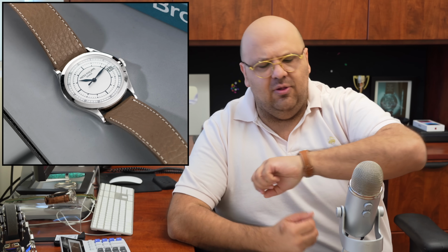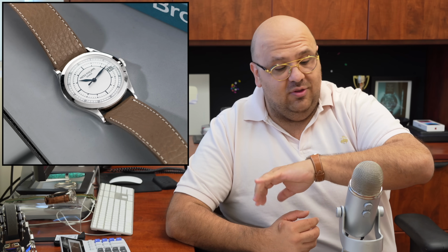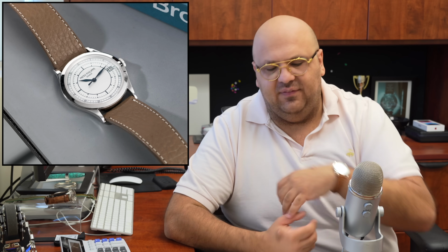Now, of course, before we get started, customary wristwatch check. Today, I'm wearing my Patek 5296 Calatrava sector dial in white gold. Haven't worn this one in like 3 months, and it definitely deserved to be taken out of the watch box.